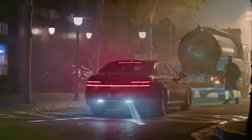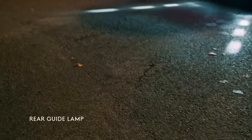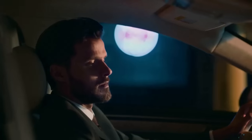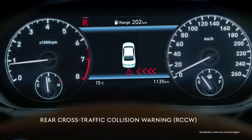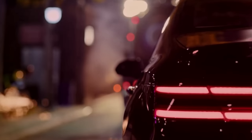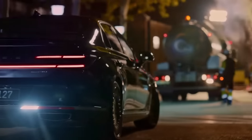To see and be seen is important, at least in traffic. While you back out, the rear guide lamps make your G90 more visible, and that helps everyone else on the go. Of course, your eyes can't be everywhere. That's why the G90's rear cross traffic collision warning uses the rear radars on both sides to warn of approaching traffic, and the avoidance assist helps you brake in an emergency.